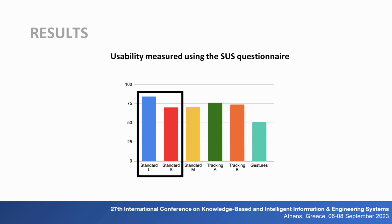Many felt that the standard mode, both L and S, was most similar to traditional checkers, both physical and computer-based. It is worth noting that, despite the lower rating, the visual gesture version was considered promising, especially if players had more time to get used to it.